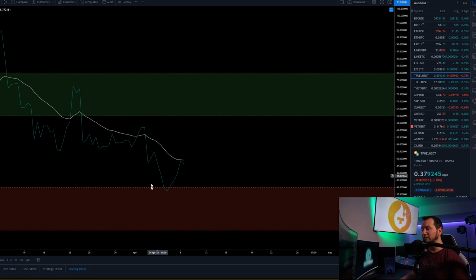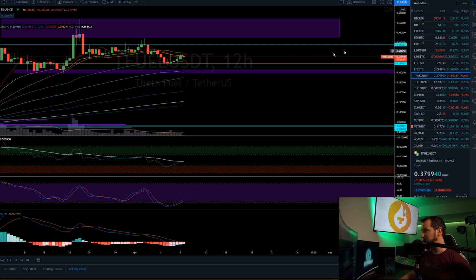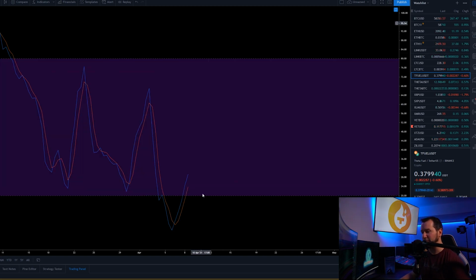Down here on the RSI, we do see it trying to find support off the bearish control zone. It dipped in there a little bit, and the bearish control zone did cough it back up, but as of right now, it is rejecting off of the exponential moving average. But again, this 12-hour candle just opened. It still has 11 and a half hours from the time of recording.